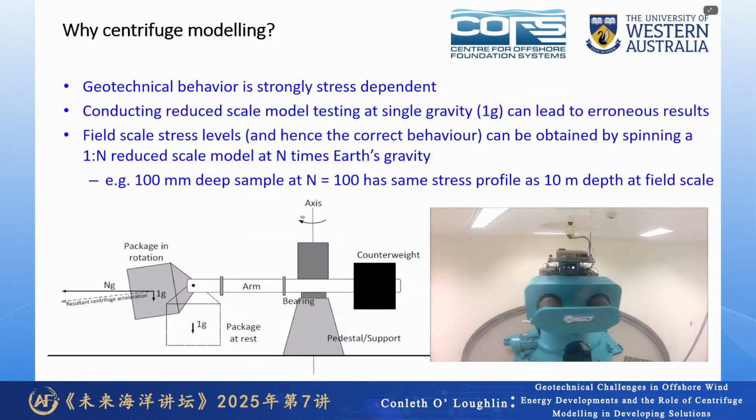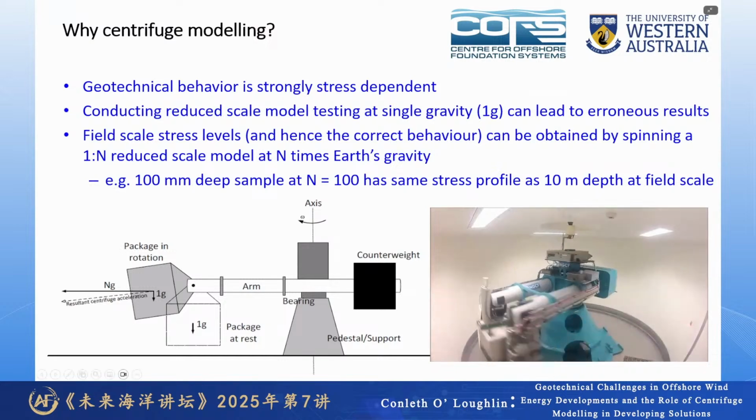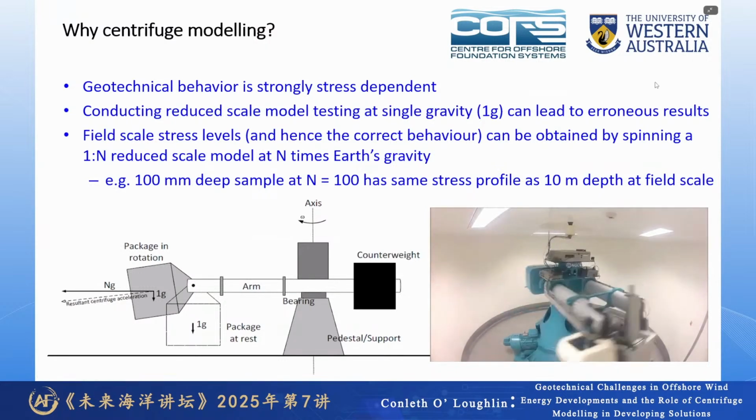I'm worried that that's going to get very noisy. Hopefully it won't be too bad.